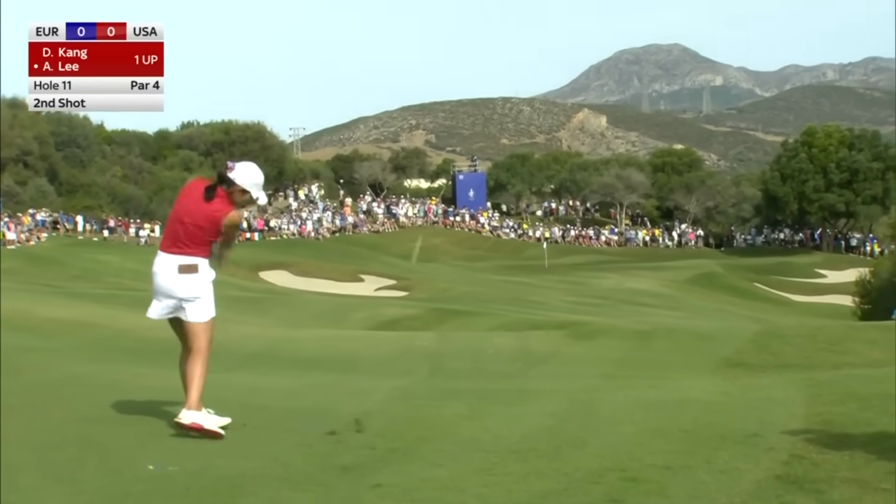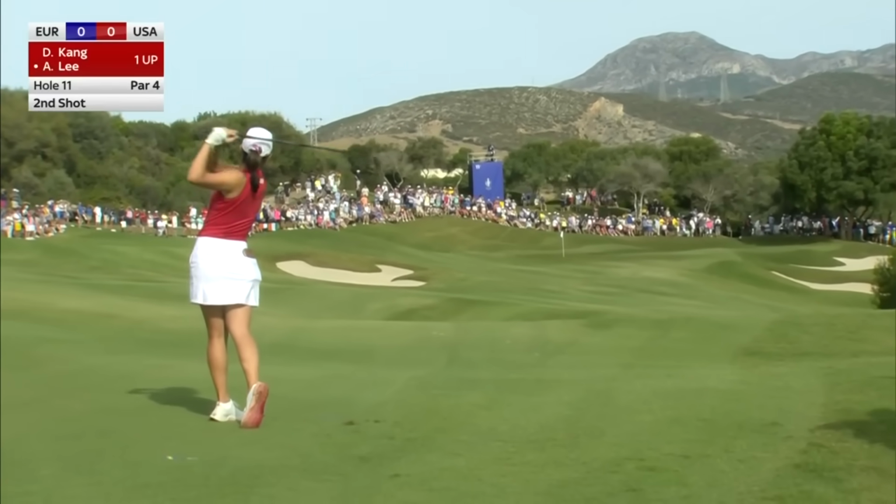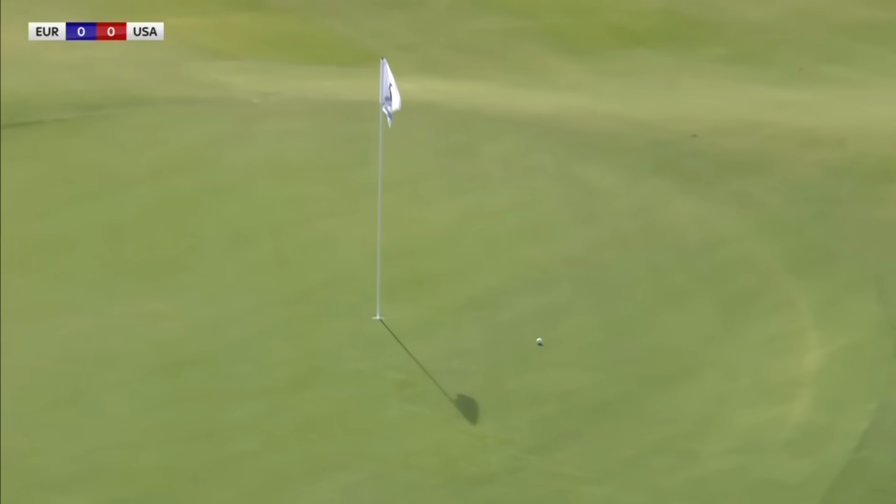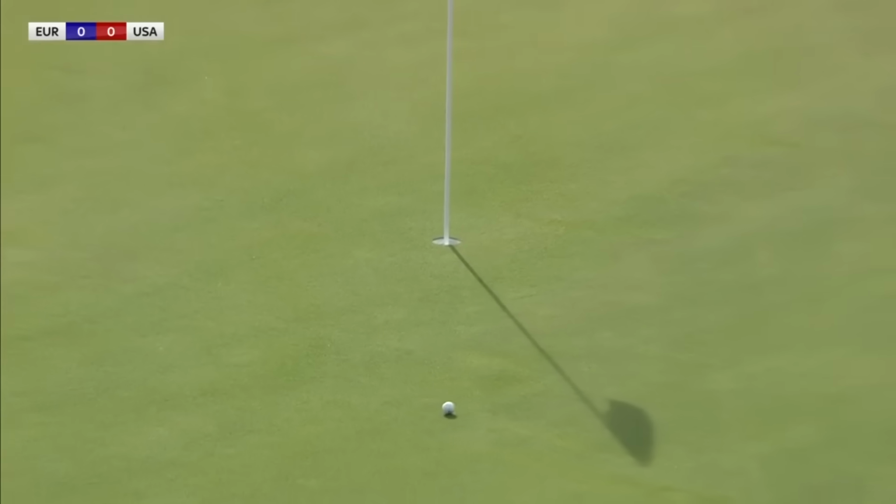And a good putt. And it is 11. Second shot here for Andrea Lee. What a shot. That is really good. From what we just saw in the match ahead.